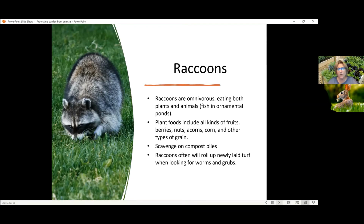And if you're having a problem with grubs in the lawn, one of the things we tell you to look for is that the raccoons are just peeling that turf back in order to get to those white grubs.